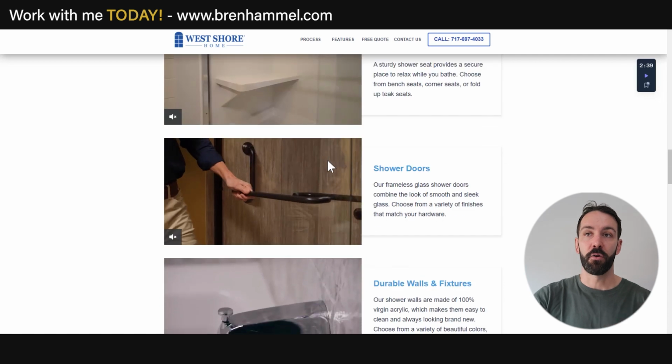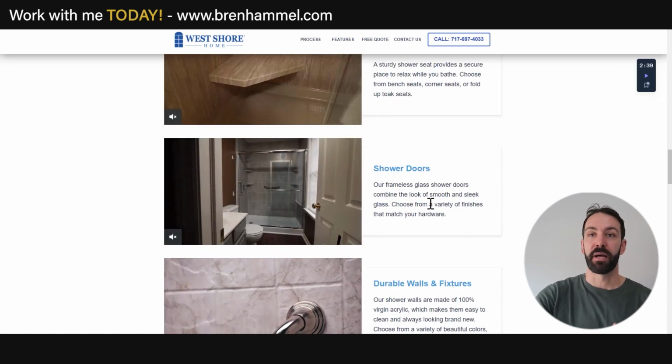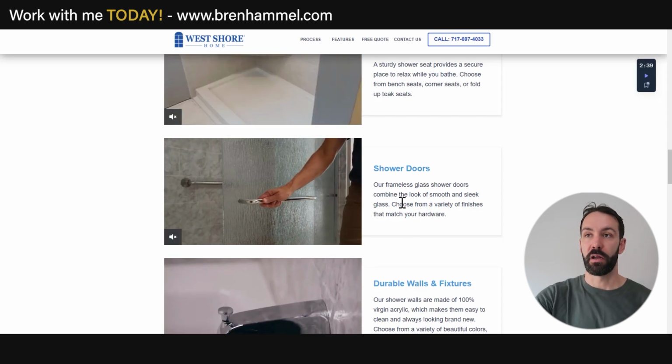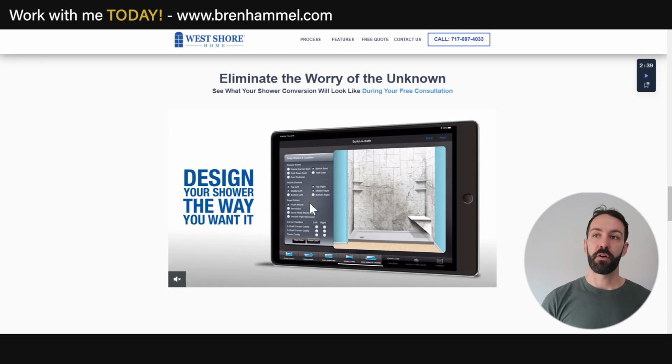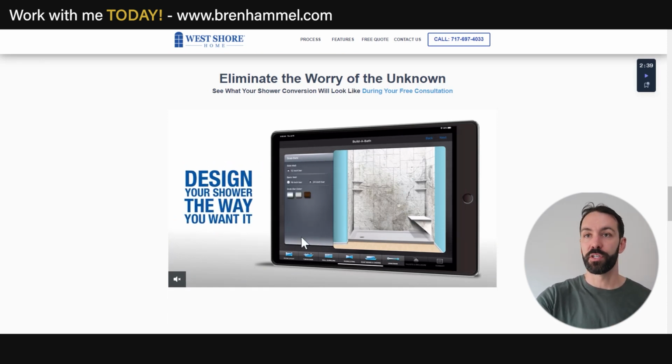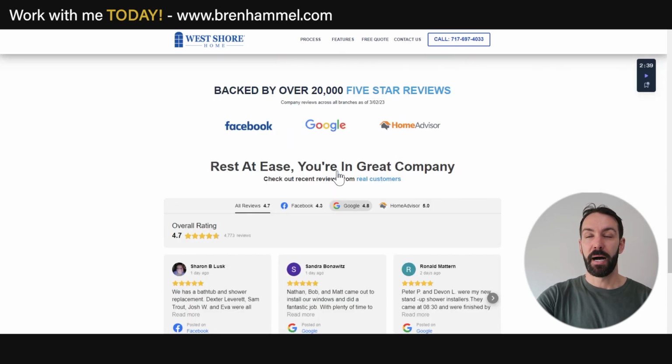We see before and afters, the whole process. We see demonstrations. We see the feature, and then again the benefit in terms of the copy to the right. We see the interactive way that you can design your own shower, which is cool, but we've already seen that previously. We see some much nicer designs here than we see in some other landing pages in terms of shower conversions, in my non-professional opinion. So I'm going to move past that.